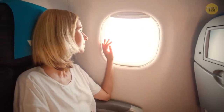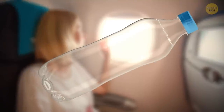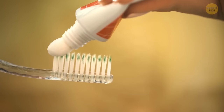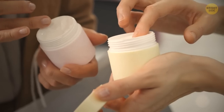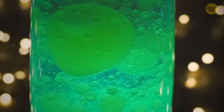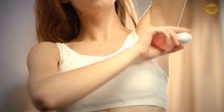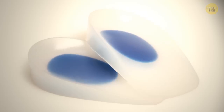Anyone who's ever traveled by plane knows about the no liquids rule, but not everybody knows that this rule also applies to peanut butter, toothpaste, creams, lotions and liquid makeup, lava lamps, snow globes, some kinds of medications, deodorant, and even gel shoe inserts.